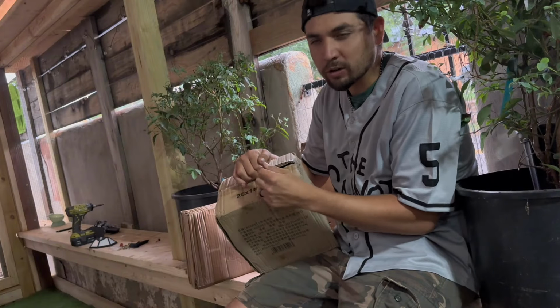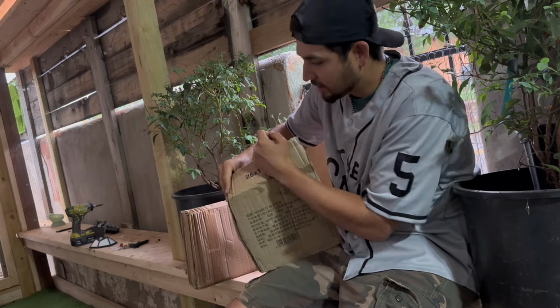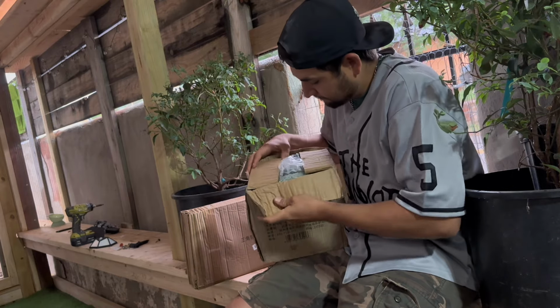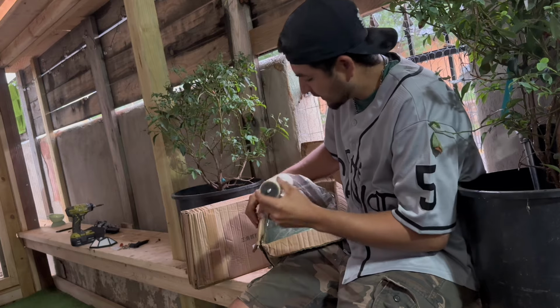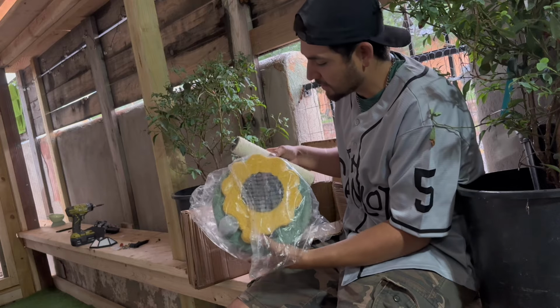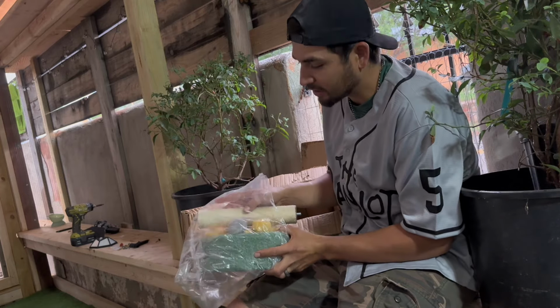I'm pretty sure wifey knows what's in here. I have no clue, so this would be a nice surprise for us. She told me that I had to put these together, whatever that means. And this first one looks like a cat tree. So some type of cat tree, looks like a sunflower or something. We'll probably put these together later on the live stream.